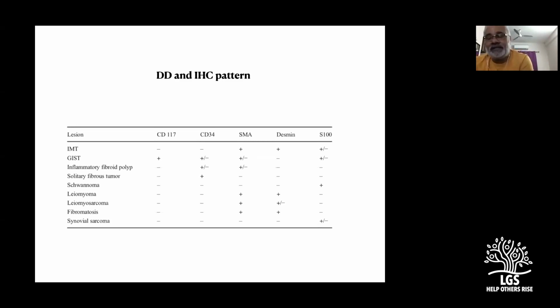Probably the clinical pattern may differentiate between these two entities. Histologically and immunohistochemistry wise, both might look similar. I do agree, because the markers are all the same. But very nice case presentation.